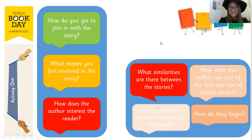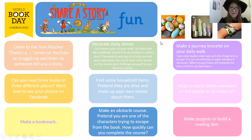Okay, so we've started our amazing work today, all based around Tom Fletcher. We've got some ideas from his book, and very soon you're going to be getting ready to design your own character to have in a book. Before that, though, I want to share this slide with you. Throughout today, we are going to be having a bit of share a story fun.